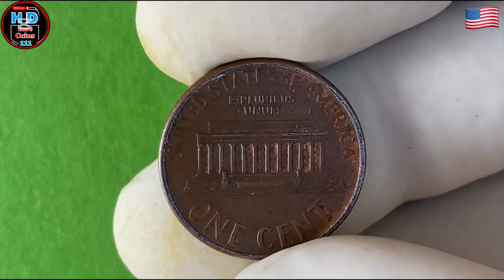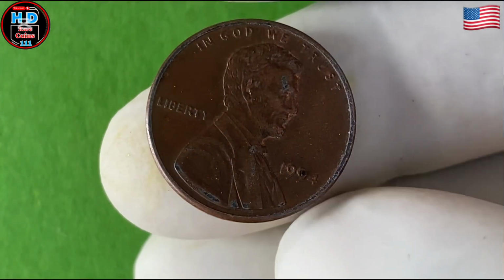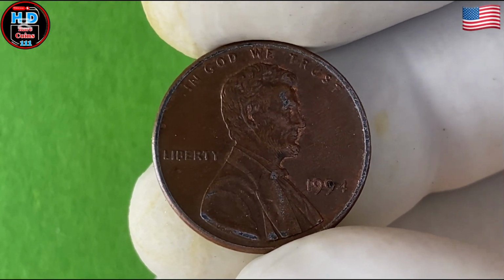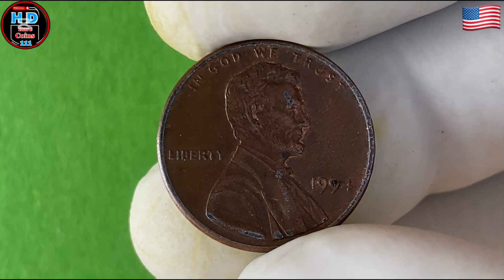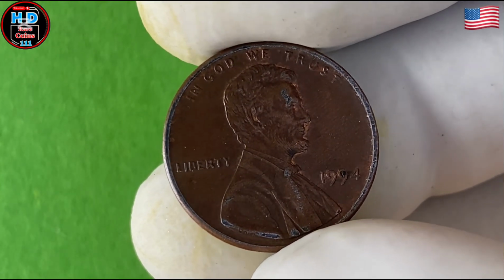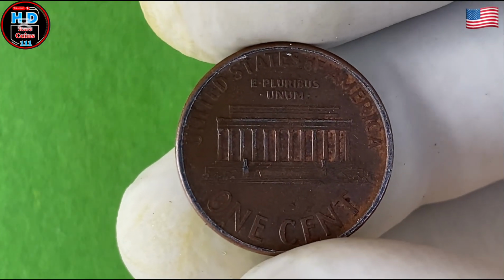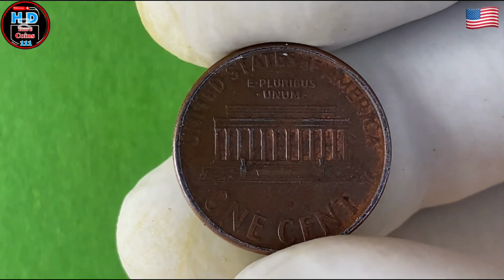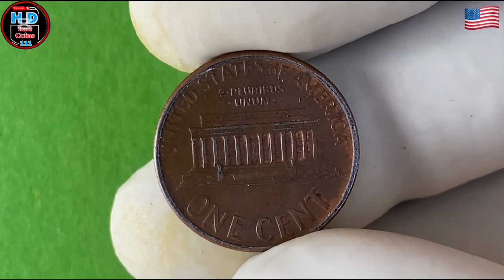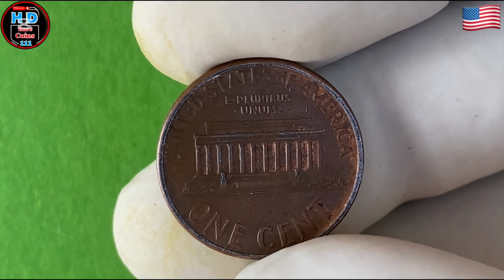In addition to uncirculated and proof coins, 1994 Lincoln pennies with minting errors are a major draw for collectors. Minting errors, such as double dies, off-center strikes, or die cracks, occur when something goes wrong during the production process. These errors can result in coins that are visually distinctive and far rarer than standard production coins. A double die error occurs when the design is struck more than once, causing a double image to appear on the coin. These coins are highly collectible and can fetch a significant premium in the marketplace.